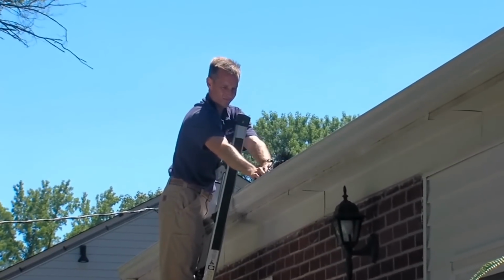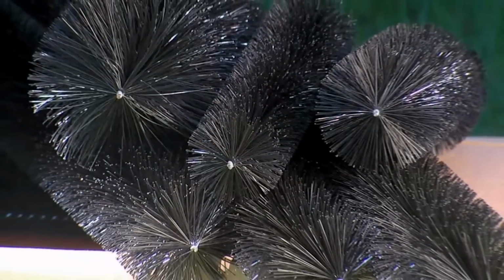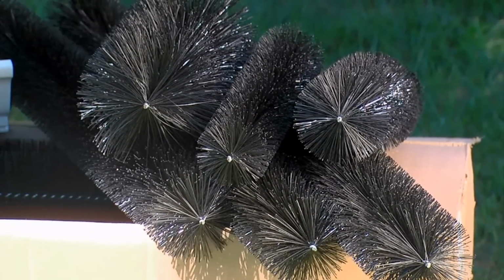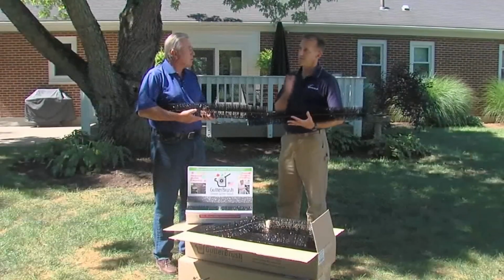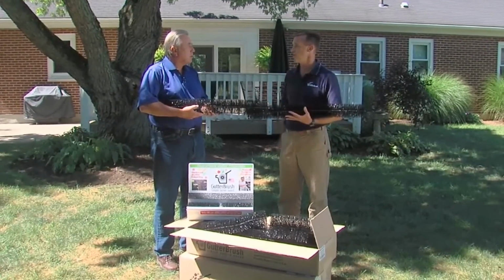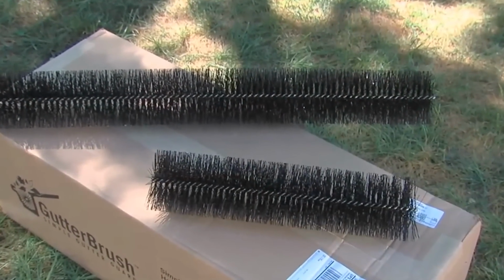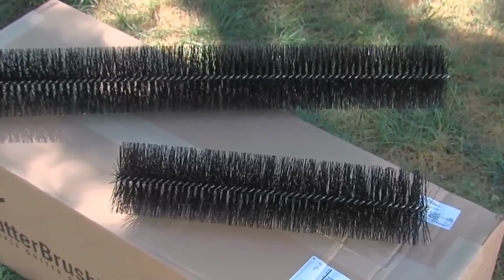Now, does this come in different sizes? It does. We make 5 different diameters for just about any size gutter that's out there. The most common is our 5-inch standard gutter for 5-inch residential rain gutters, but we do make it from 3¼ inches all the way up to 8-inch diameters. And length's 3 foot? 3 foot is most of what you'll receive, but we also send some 18-inch pieces to help finish shorter lengths of gutter you're left with.